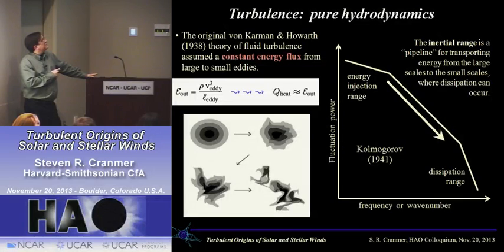They made the assumption that the energy flux was constant. This is for driven turbulence, where you're constantly stirring on the large scales and the small scales are spontaneously being generated all the time. They realized that the input parameters of the problem, the density, the velocity of a given eddy, and the spatial size of an eddy, could only be combined in one unique way to produce an energy flux. And it turns out, within an order of magnitude or so, that is the constant energy flux in a turbulent cascade.